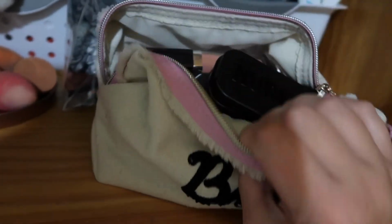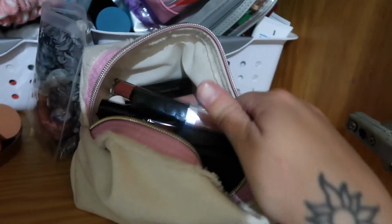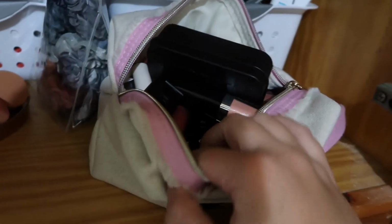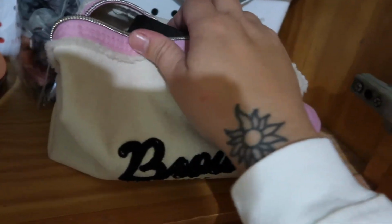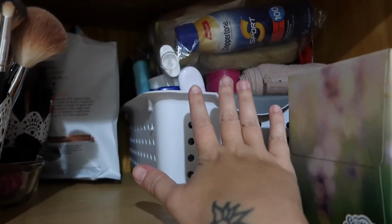If I can get this open with one hand, like you guys, it's just absolutely covered in lipsticks, from Marc Jacobs to Kylie Cosmetics to Nude Sticks to Anastasia Beverly Hills to NARS. Everything is in here that you could find. I can't close it with one hand, but that's okay. And then up here are just a little tray with more. And then we have an overflow.